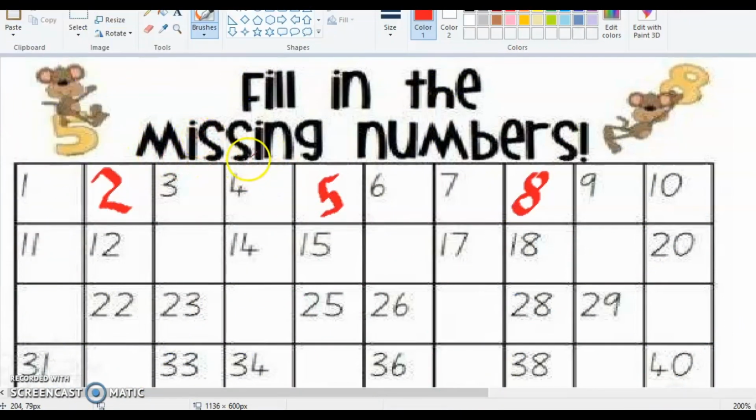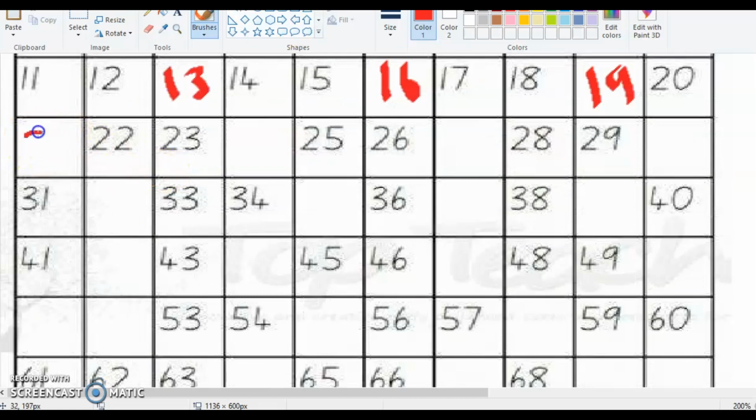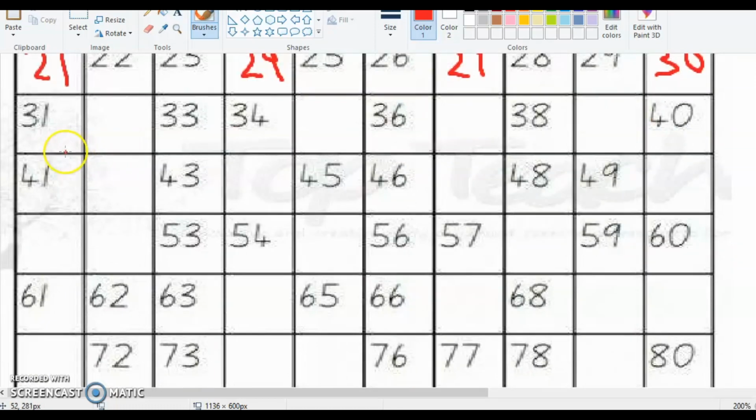Alrighty, everybody, we're going to fill in the missing numbers. As you can see, I have already filled some out. We see that 2, 5, and 8 are missing. Which numbers are missing here? Thirteen, 16, and 19. Very good. Now in the next row, which numbers are missing? That's right, 21, 24, 27, and 30. Very good.